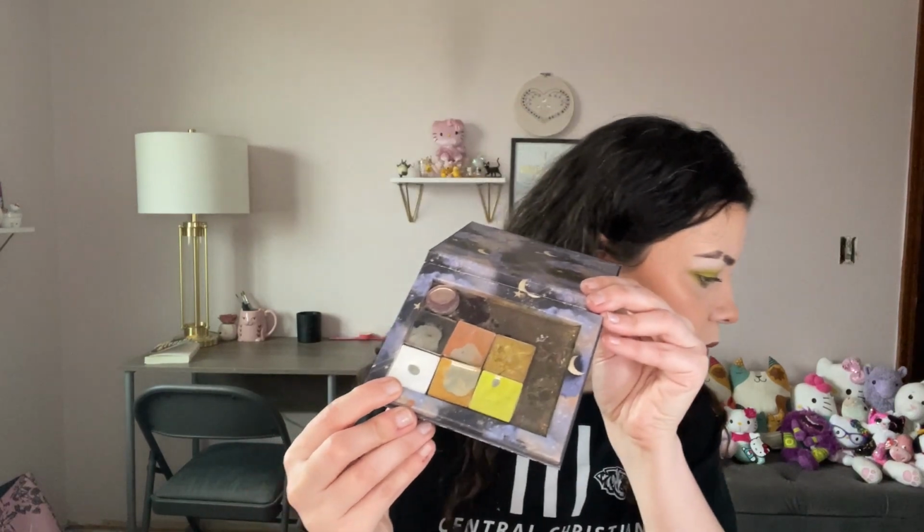The white I hit pan on, which I was not expecting because I don't use a lot. I kind of just use it right here on my brow bone. It looks very stark today. I think I used a little bit more than I normally do. Sometimes I put it on my inner corner here. I didn't today. I didn't feel like it. But I used this a total of 16 times.